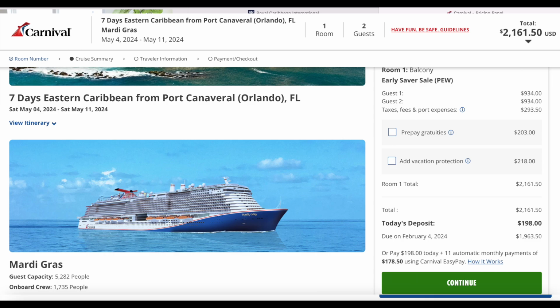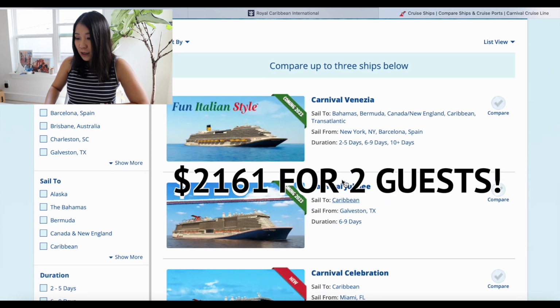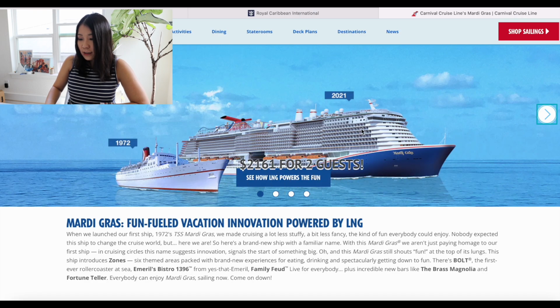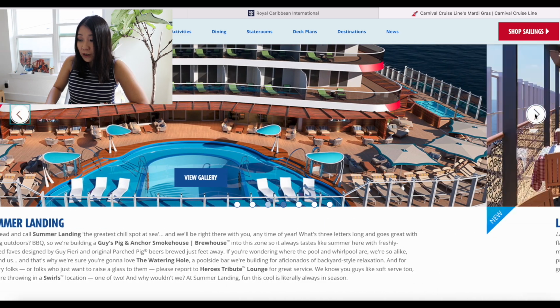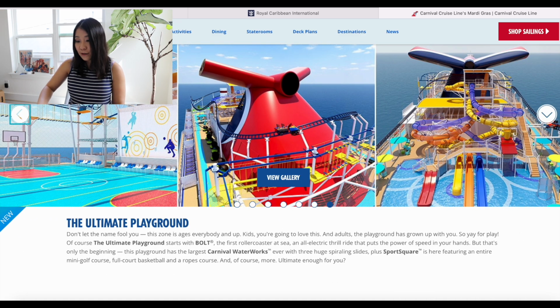So it has a big hall. Now if I choose the same type of balcony room, it becomes $2,000. So Mardi Gras is definitely one of the ones that are super popular. So let's take a look at Mardi Gras. Water slides, there is a roller coaster and water slides. I would say this seems actually really fun.